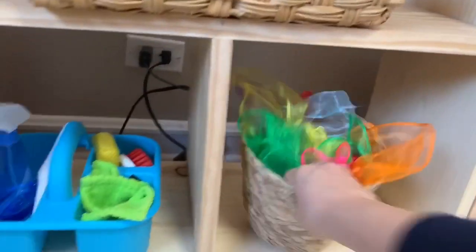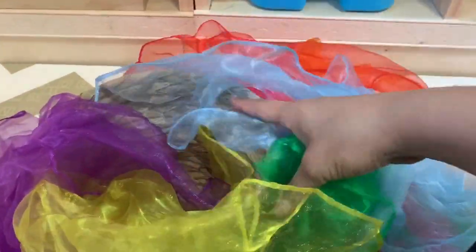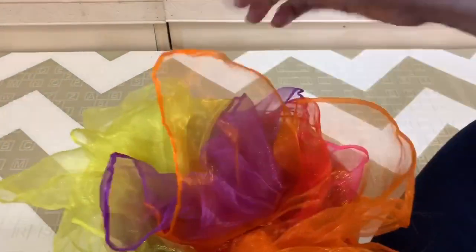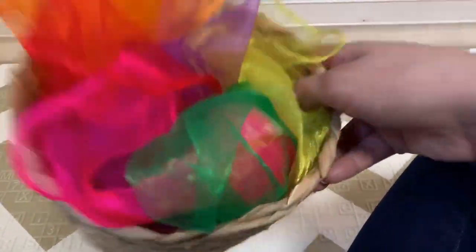And then over here, oh my god, are some, they're not silk, these are not made out of silk, these are faux silk scarves that I got on Amazon. And he loves playing with these when we put on some music. He likes just doing imaginative play with this. And I just have a bunch of different colors, so it helps him learn his colors. He loves throwing them in the air, and it's just really cute. So I have those in here. The basket I actually got from Target. It was $3. And like I said, the scarves I got from Amazon.